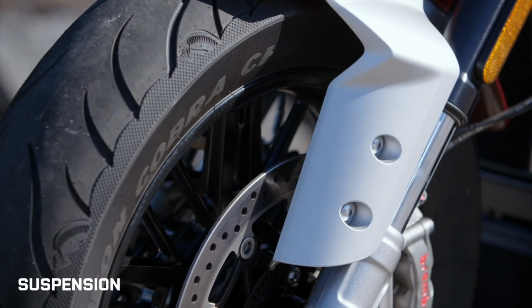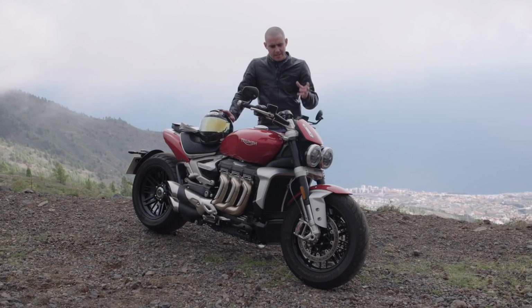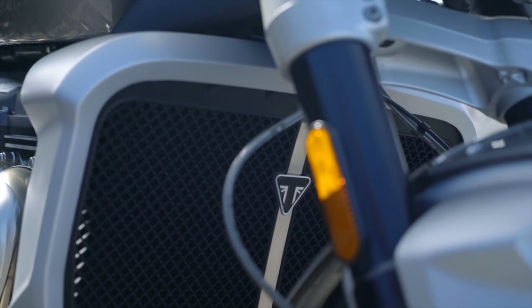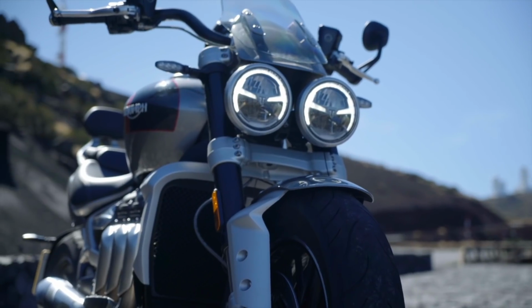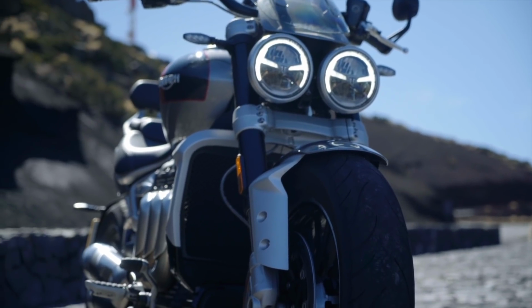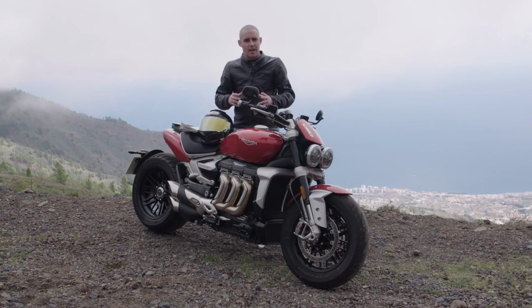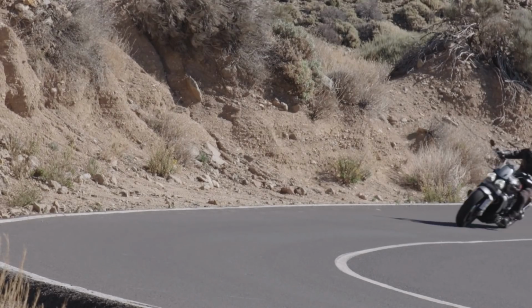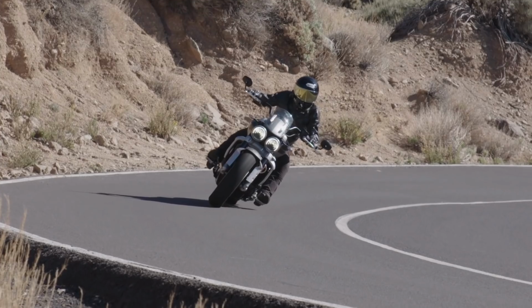Let's have a look at the suspension on this thing. As you'd expect from a bike of this size, it has got some of the biggest forks that you can get. I think they're 46 or 47 millimeter Showa front forks, which are fully adjustable, and there is a Showa rear shock as well with a separate preload adjuster on there. It is a very plush setup. So on some of the roads we've been riding today, it's been billiard table smooth, but then on some of them there have been some undulations and it's been a little bit rutted. And it deals with it really well. It never gets flustered.